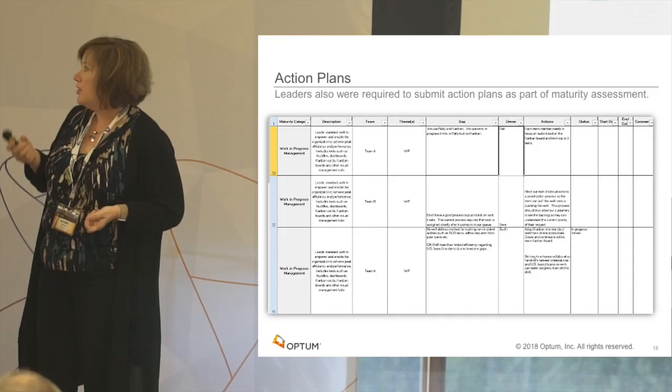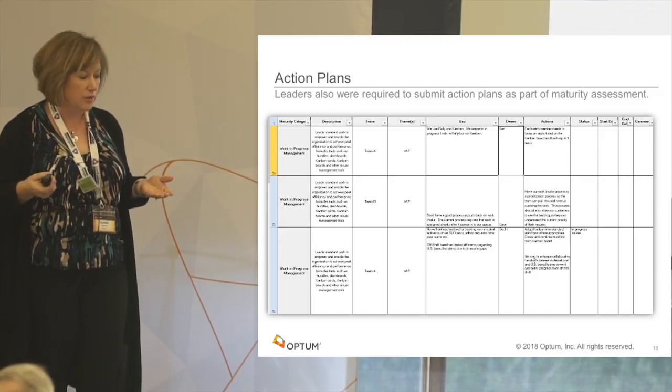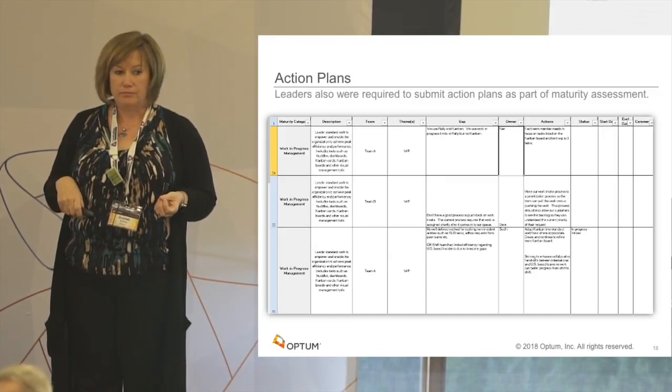Now, another thing that came out of this were action plans. Obviously, we know when you start to see those gaps, there were action plans that needed to be created as well. And here's some examples of action plans that came out related to Kanban.